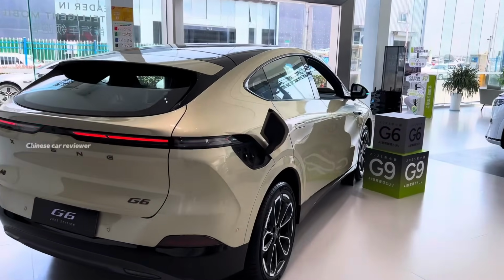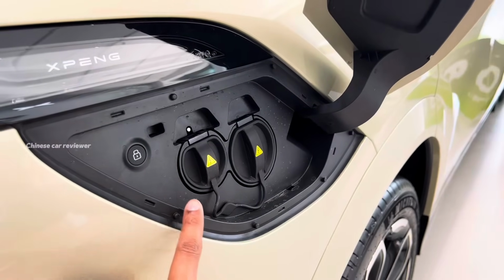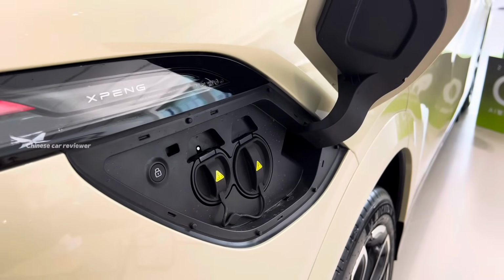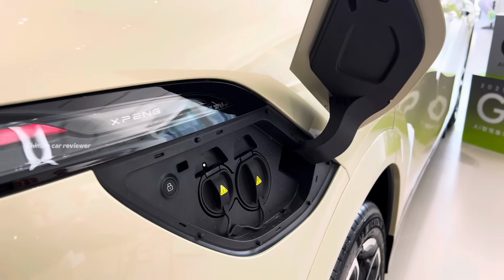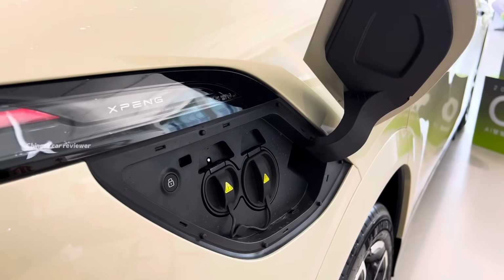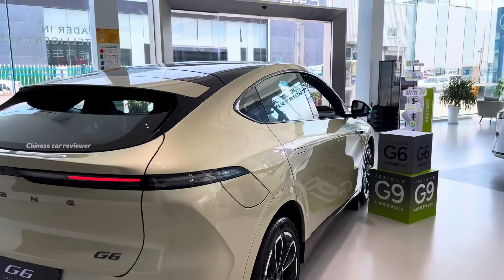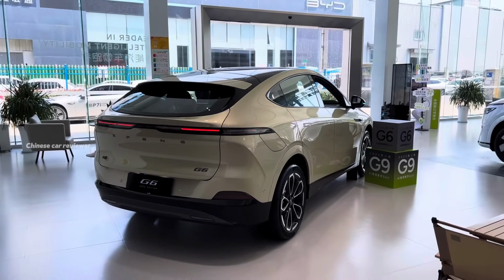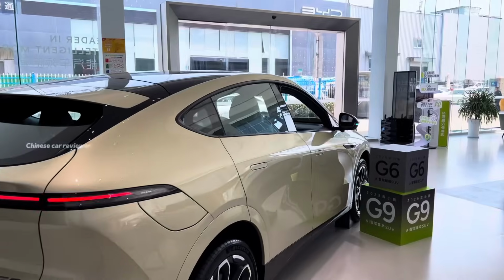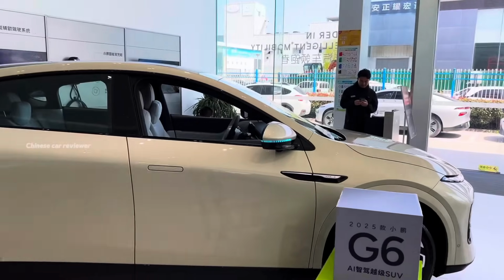And here we got the charging port. There are two charging ports, slow and fast one. If you use the slow charger, it takes 10 to 12 hours. They haven't mentioned that time, but if you use the fast charger, then it takes only 12 minutes to charge your vehicle. So it got a really fast charger, which is faster than the previous one.